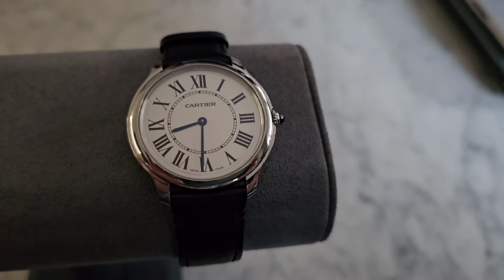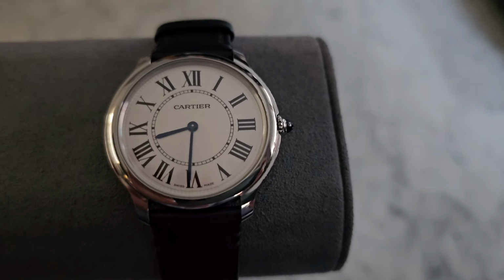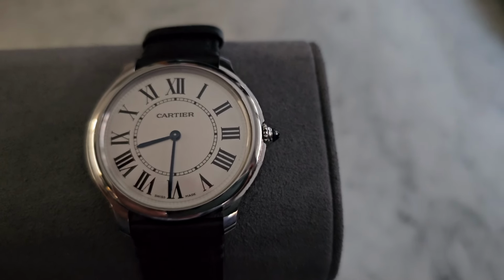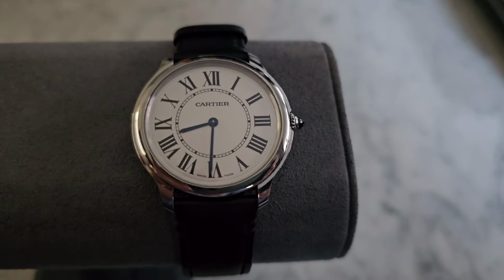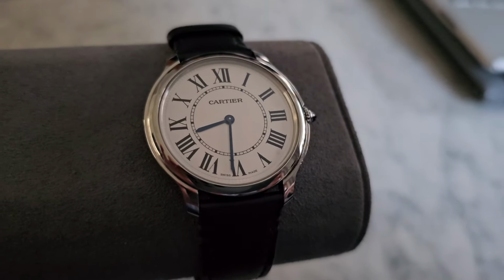And if you look at the 7, now I don't know if I can get close enough, the V in 7 spells out the word Cartier. This is a Cartier signature, and it tells you that the watch is authentic and not a fake. Why don't we put it on the wrist?